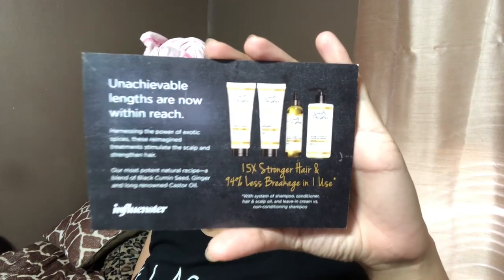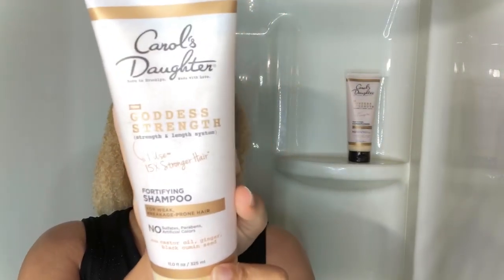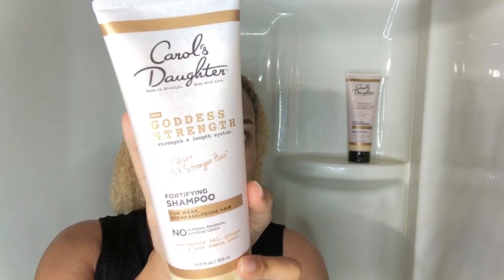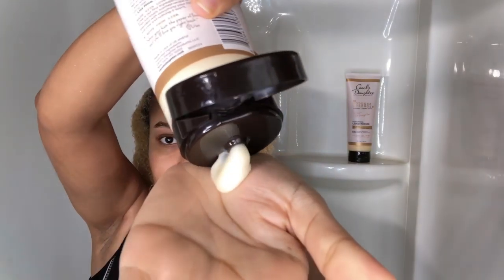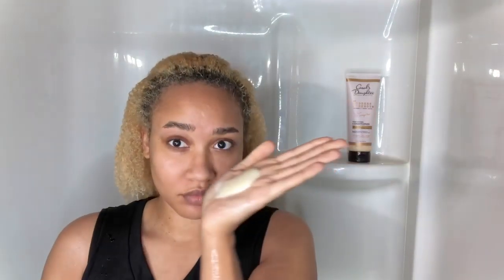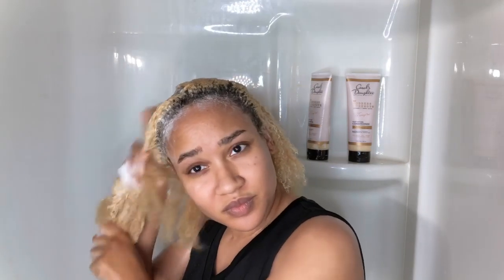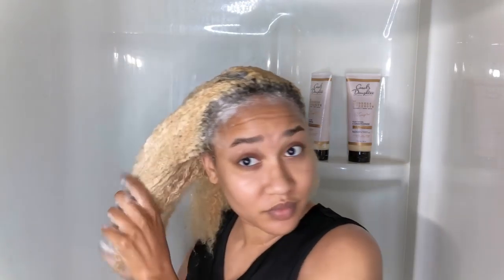So with that being said, I'm going to start off with the fortifying shampoo that came from this line. And I must say, as I squeezed this from the bottle and rubbed it around in my hand, it really was super creamy and kind of thick for a shampoo. I really enjoyed this because I feel like it coated my hair, and my hair is super thick. It needs to be coated well. So I really enjoyed that.